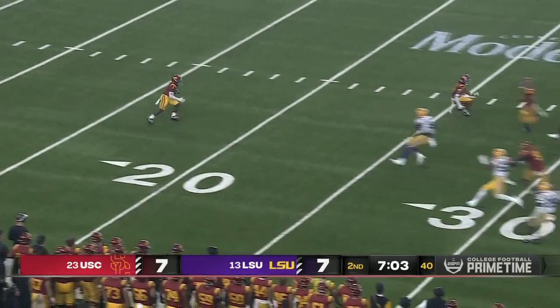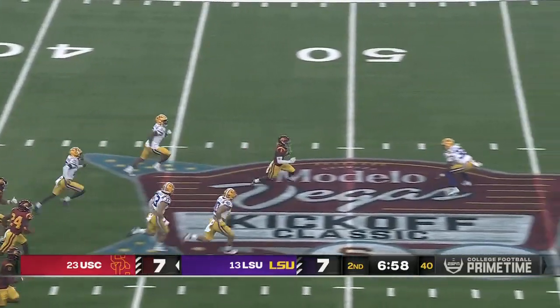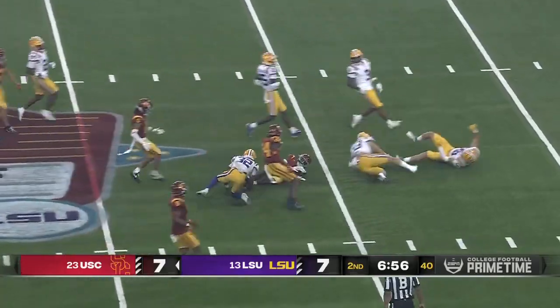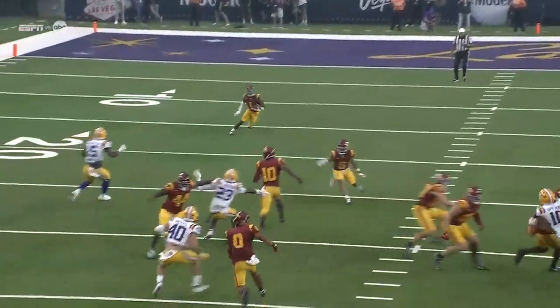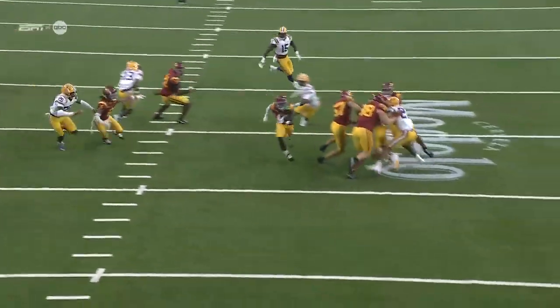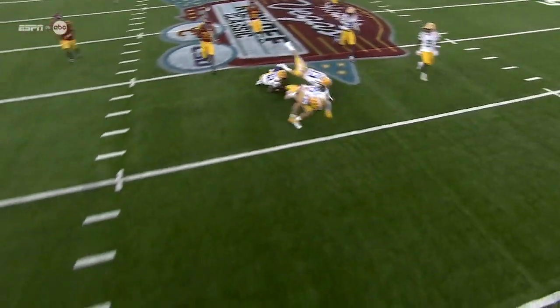Here is Branch, looking for room. Branch has a seam. Goodbye! Oh, I thought he had him. He couldn't. What a play by the kickoff man to get him. College game. And that penalty by Lacey gave Branch a chance to have more space. Pat McAfee, if he's watching, is very proud of that kicker's effort.